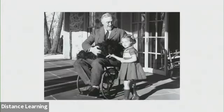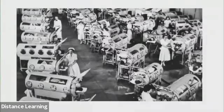And here's a picture of Roosevelt too. So Roosevelt was an unusual case. He got polio when he was an adult, and it got pretty bad. He could not walk very well on his own, and he wanted to project an image of strength, so he rarely allowed people to see him in a wheelchair. This was at home with the daughter of his groundskeeper and their pet dog. I love that picture. So parents were really afraid of polio because it could get this bad.